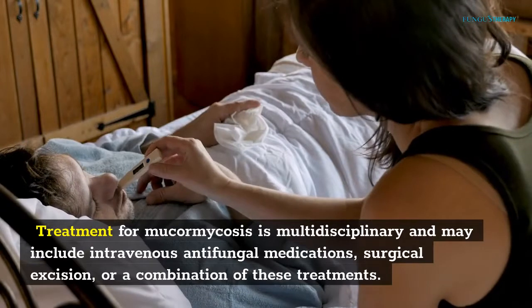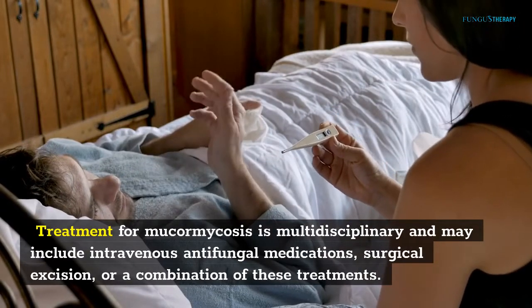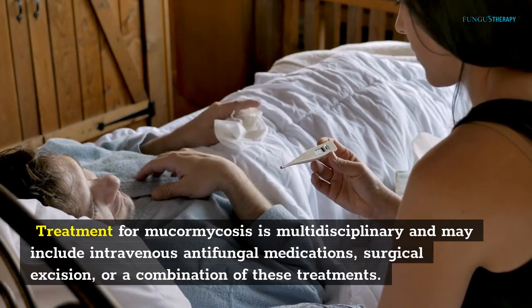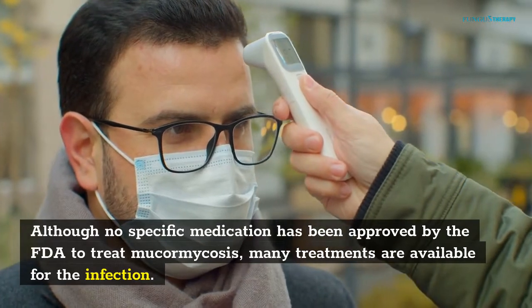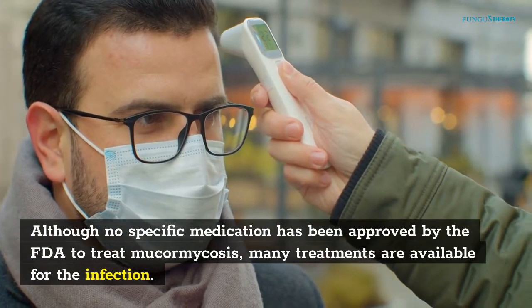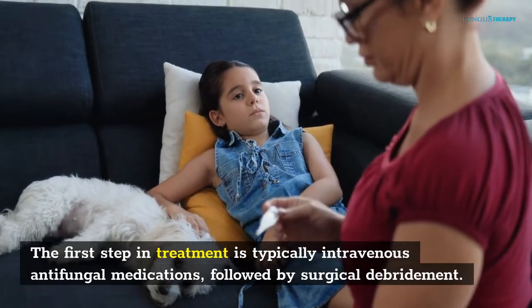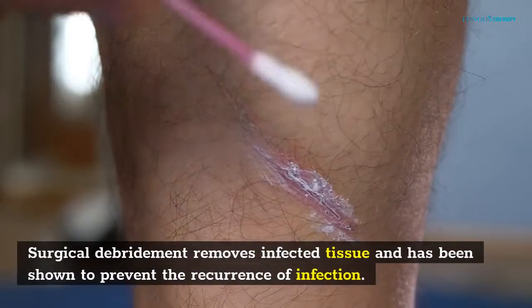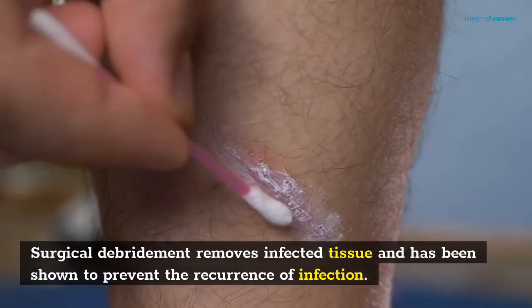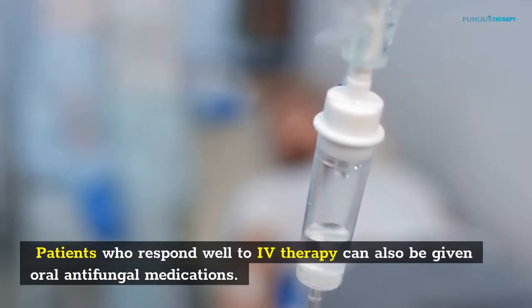Treatment for mucormycosis is multidisciplinary and may include intravenous antifungal medications, surgical excision, or a combination of these treatments. Although no specific medication has been approved by the FDA to treat mucormycosis, many treatments are available for the infection. The first step in treatment is typically intravenous antifungal medications, followed by surgical debridement. Surgical debridement removes infected tissue and has been shown to prevent the recurrence of infection. Patients who respond well to intravenous therapy can also be given oral antifungal medications.